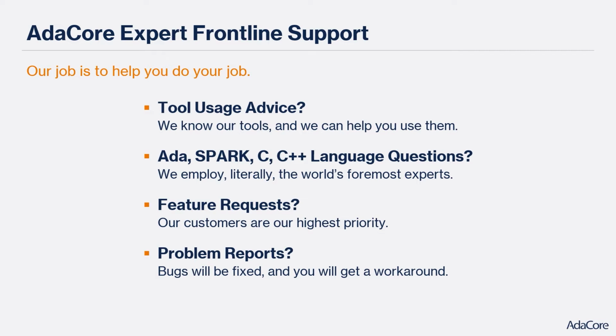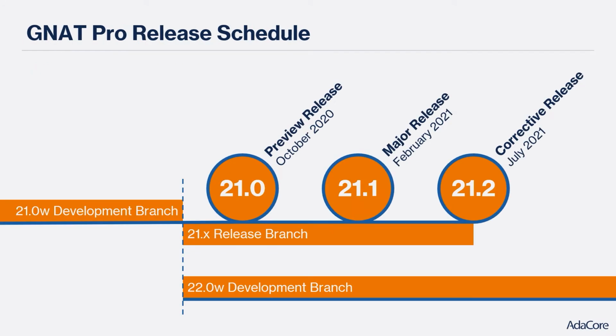We will answer your questions, we can provide feature updates and modifications, and we can provide bug fixes. If there is a bug, we will make sure that you have workarounds that you can use until the fix is in your hands and in production. Our yearly releases are done in 3 stages. The new GNAT Pro 21.0 preview release is out right now for anybody interested in kicking the tires. In February, the GNAT Pro 21.1 major release will be published, and the 21.2 corrective release will occur in July.